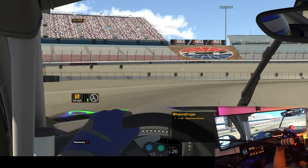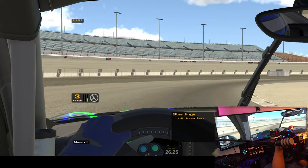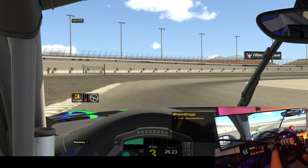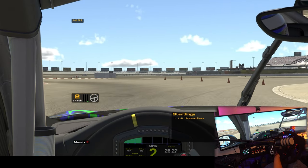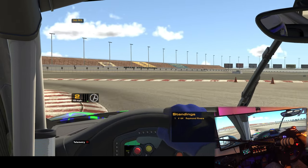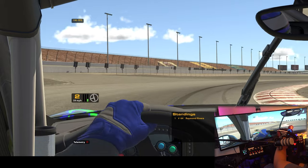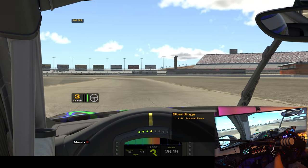So this is the iRacing version of Las Vegas Motor Speedway and the 911 GT Cup car. I'm getting a lot of vibrations through the seat of the pants, which is nice because that's one of the first things that hit me in the real car.